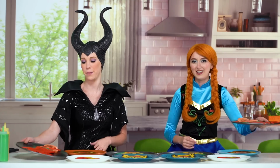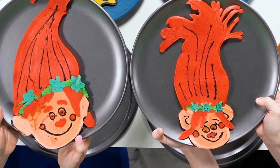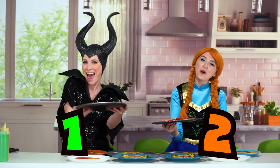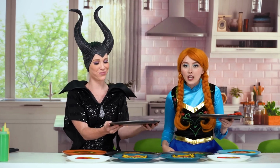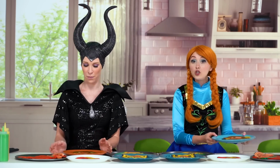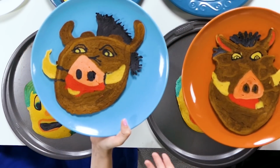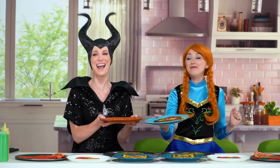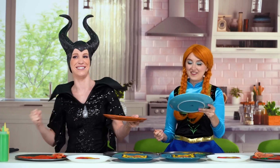All right, judges say Poppy. Let's show. Okay, who won this one? What do the judges think? My poppy won, my poppy won. Because it stayed together. I have no idea, judges. It's hard. They're very different. Great. Very different. Who won? Maleficent won! Maleficent won, yes. It is tied 2-2.